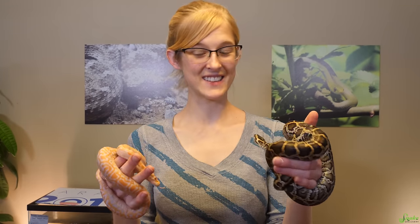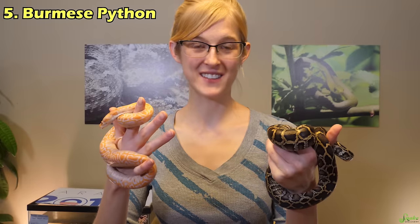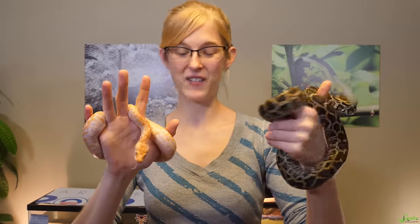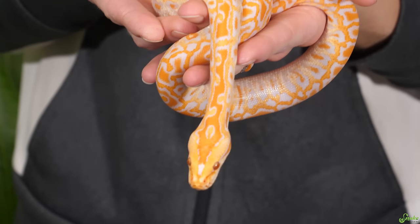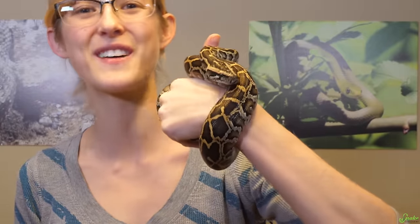Our fifth and final snake on the intermediate snakes list would be the Burmese python. I have found a recent passion for Burmese pythons in the last couple of years or so, probably because of our rescue Popeye. And these are two newish babies that we have that we're gonna raise up. This is, I think I'm gonna call her Sunkissed. I don't know. There were a lot of great suggestions when we first introduced her. She's just an albino Burmese python. And this is just a plain old normal Burm, but she is gorgeous. Her name is Boomshika, or Shika for short.